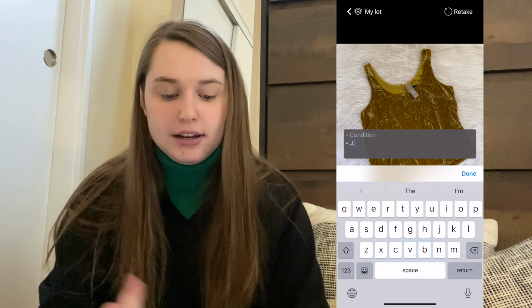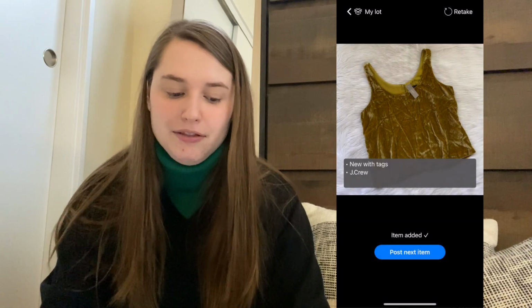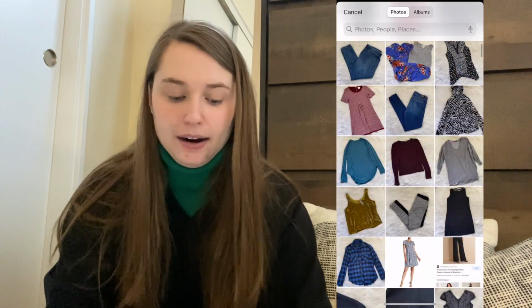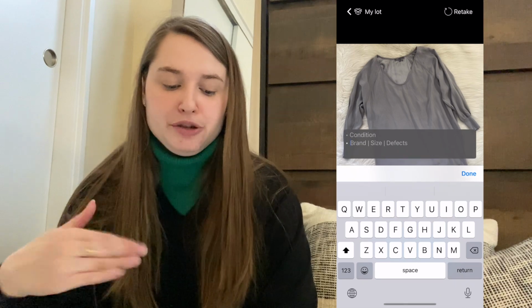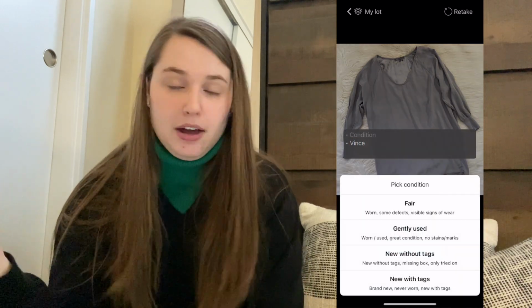Next is this J.Crew new with tags tank, a velvet tank, and this is actually a new J.Crew piece from within like the last year and a half. And so that went in there. Sorry, I'm giving you an example of stuff that I put in my lot. So I'm just building this first lot with you, and then we will move on. If you're not interested in seeing this part, you can skip it.